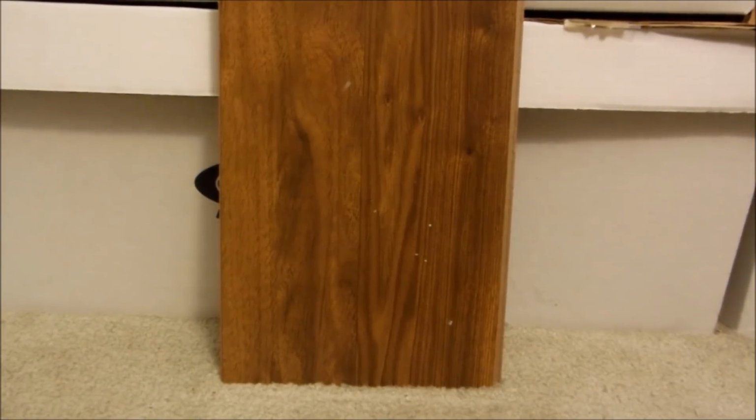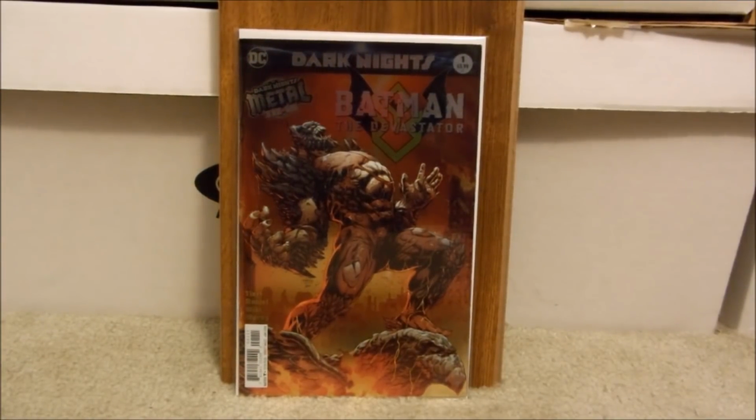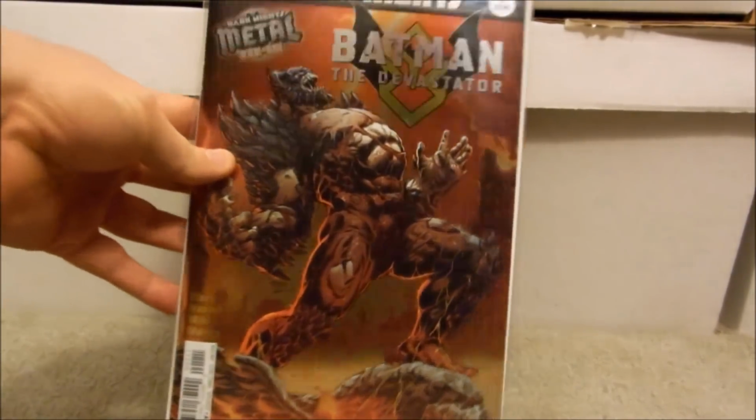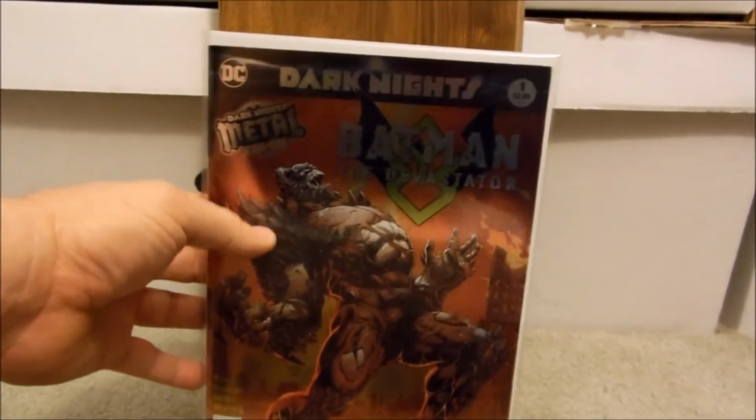Next up, it's another one. I absolutely love the cover. This is Batman the Devastator, issue number 1. This is the chrome cover. I didn't get this this week. This was from the previous month. I just didn't have enough to make a video for the newer books because I don't buy very many. But I absolutely love this. This is the chrome cover. Love this cover, and definitely a very popular book.